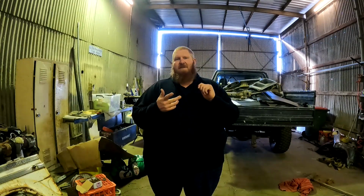So I need a hauler, that's 1. 2, I want a cool bagged dually. That is going to be something different. I've got something wild planned for that. That's going to be more of a show truck, as such. 3, I want a 4-wheel drive and/or 6-wheel drive tourer.